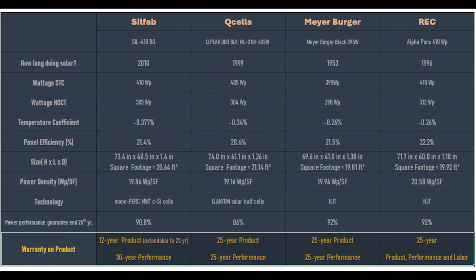Now, when it comes to overall product warranty, it looks very similar to the degradation, with all four brands having a 25-year product warranty, but with Silfab having that 30-year output warranty and REC having that extra 25-year labor warranty.